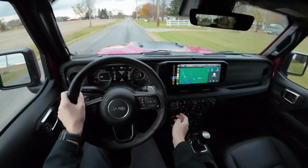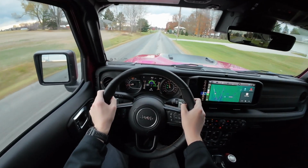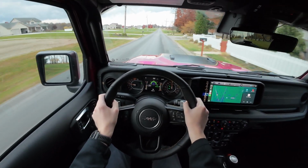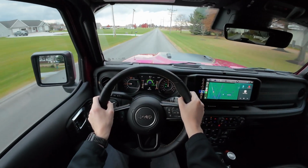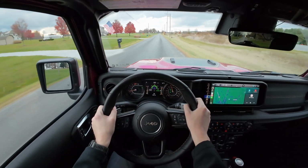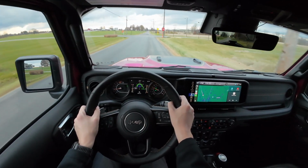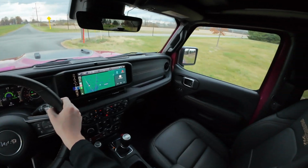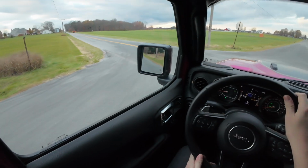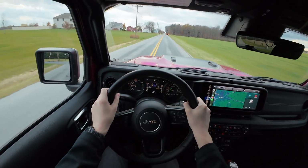I'll turn the exhaust baffles on to make it quieter. It still opens up under some throttle, but under light throttle, it's pretty quiet. We'll go ahead and do a little bit of a normal driving scenario here to see how quiet it gets. Very, very quiet.